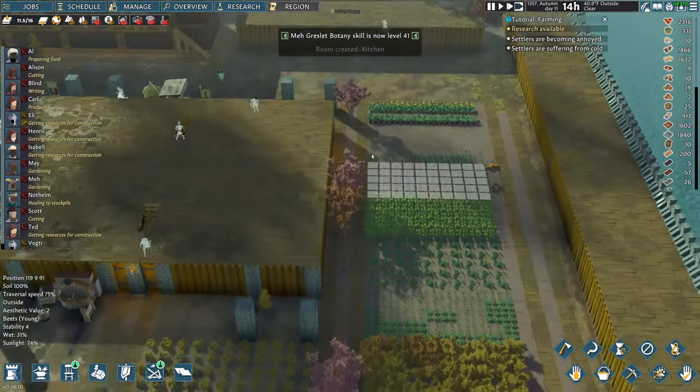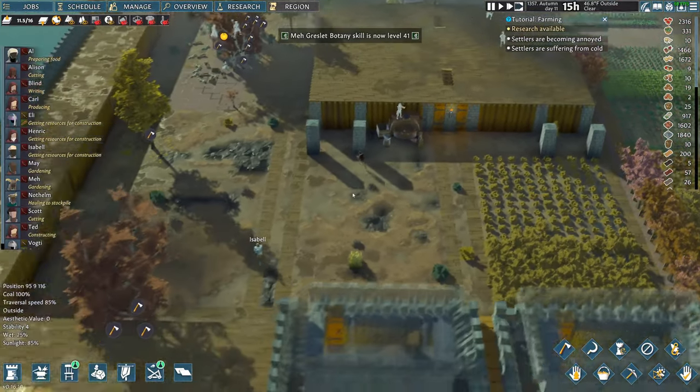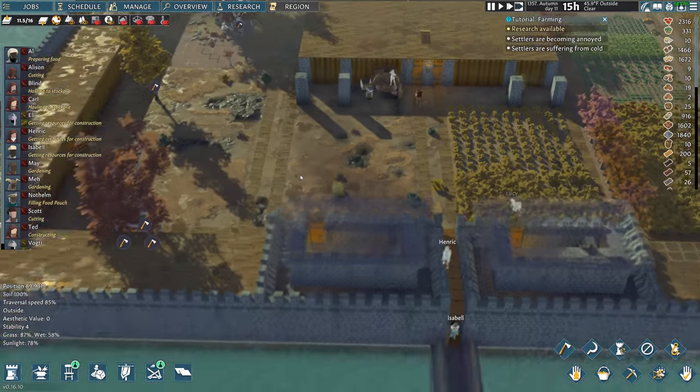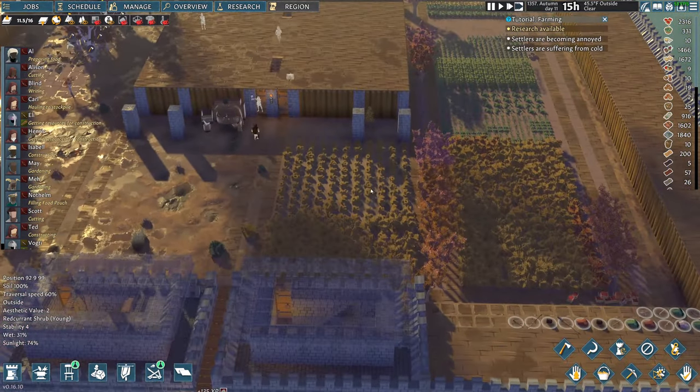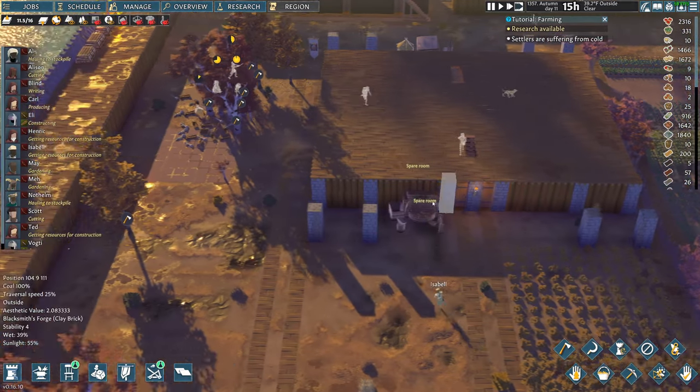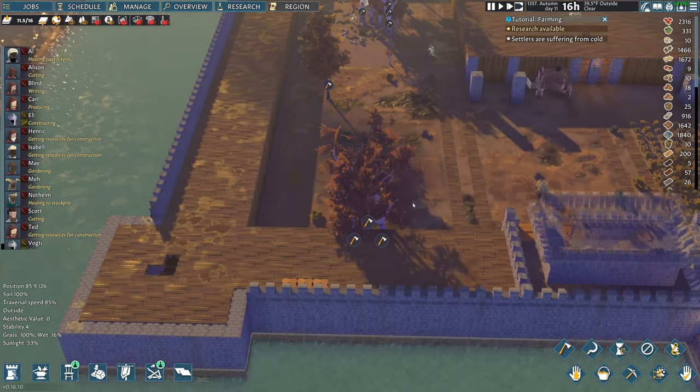Got a ton of apple trees going. We've got a lot of food coming in. You can see we got beets, we got apples. We got so much food. I did actually take this farm away because I realized we were overproducing food. But I'm hoping now with all this wood, we can get some serious stuff.